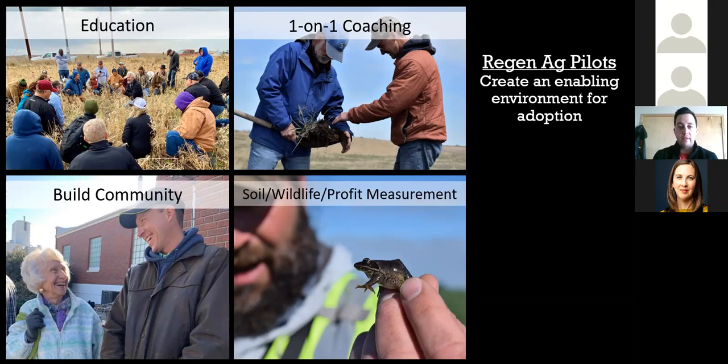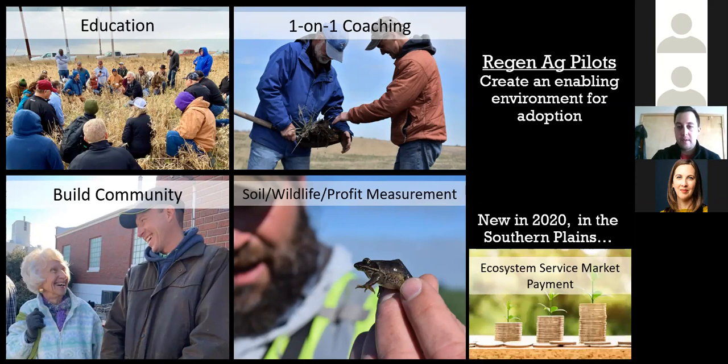Really, the goal of these programs is to drive positive impacts in these regions. And so we want to be able to measure those impacts, which is a lot of the scientific work that we do. And we're also, in the Southern Plains pilot, piloting the ecosystem services market. So we'll actually be paying farmers for sequestering carbon, and we have local water quality partners that are investing with us to purchase water quality credits as well.